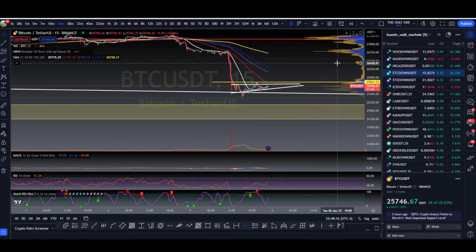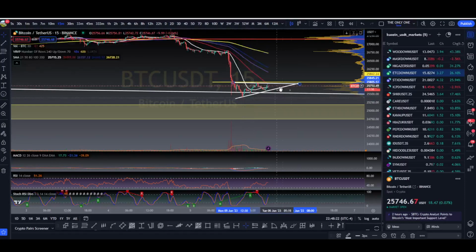So a gap of the VRVP is special, all right? We just got to make some type of more reversal pattern. Right now, we're showing some signs of a bear flag if we can continue into this channel. But it's also got some ascending triangle vibes. And ascending triangles are 50-50 patterns, and it can still break us to the upside.